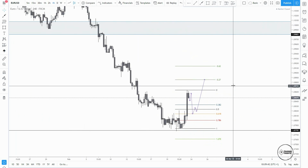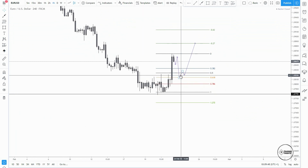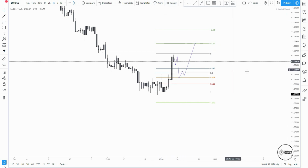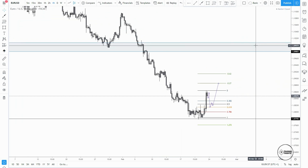Overall, I am buy bias on the Euro and I will be waiting for this kind of setup. Pull back into the structural points here, 61.8% rejection, a little bit of selling, buying pressure that I want to see, and then potentially I will be taking longs with longer term targets at 1.10. Let's see if that happens.